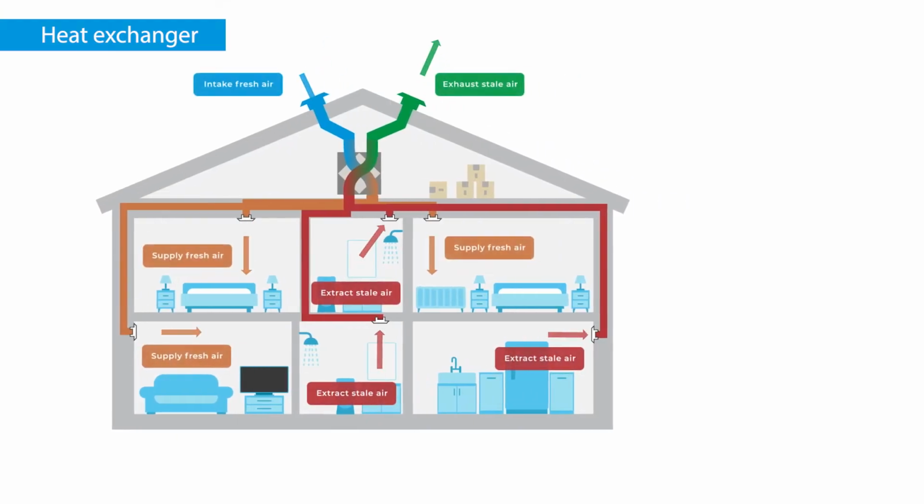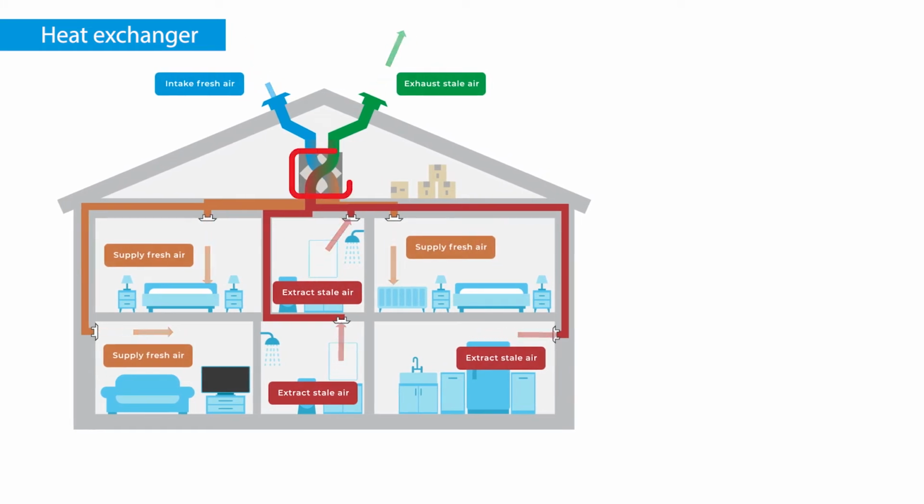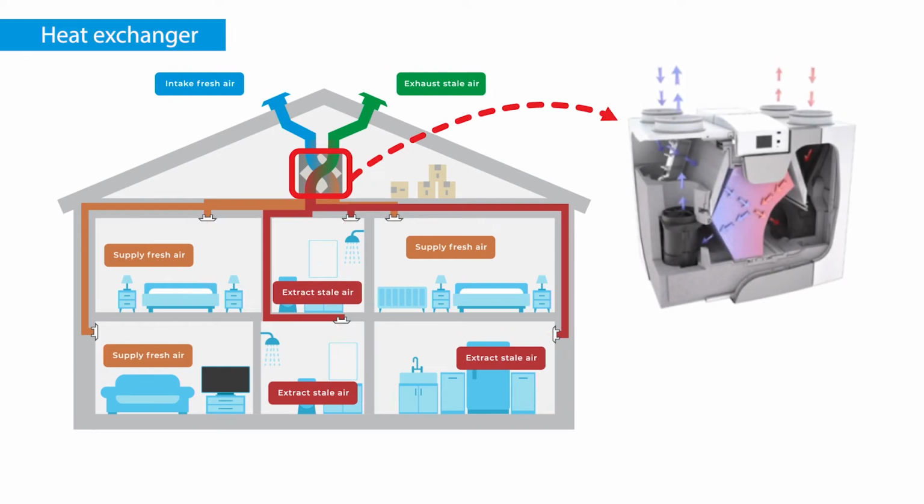Then we have the heat exchanger, because while doing this, we can also recover some heat, some energy, and transfer this energy from the supply side to the extraction side and vice versa. Sometimes, of course, we don't need a heat exchanger. And that's why we can also use the bypass, which is a simple valve that allows us to avoid using the heat exchanger when we don't need it. For example, when the temperature in the outdoor environment is exactly the temperature that we want, we don't need to transfer heat. And that's why we can use the bypass.